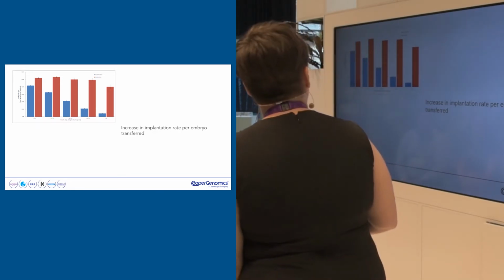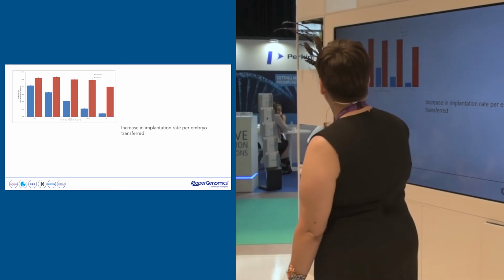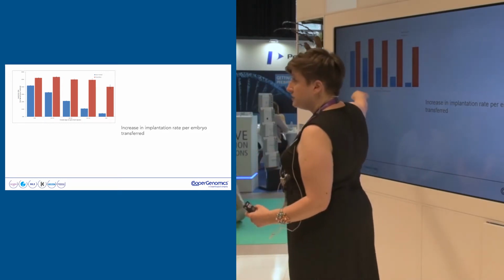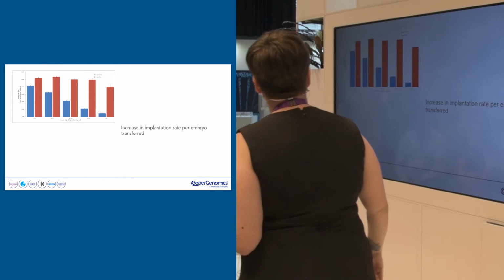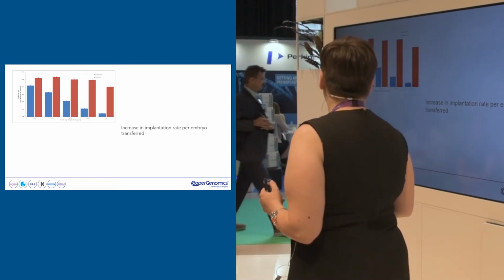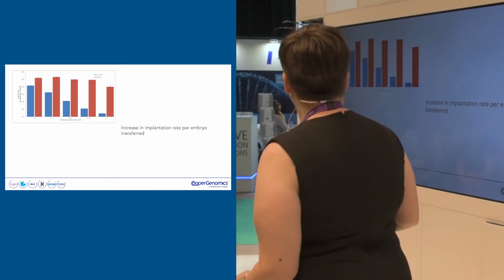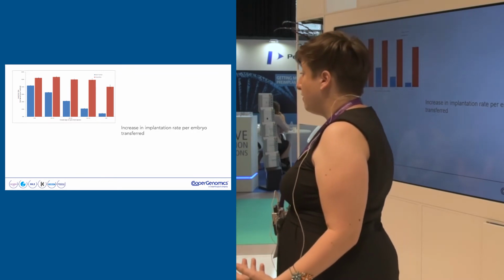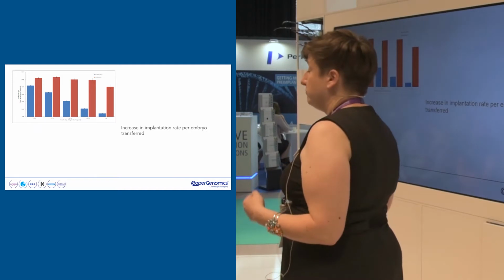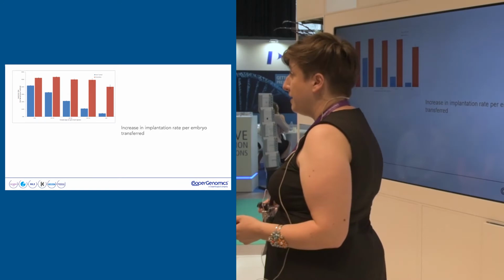And what we're seeing is an increase in implantation rate per embryo transferred. So this is the very common diagram that we see of implantation decreasing with age in blue, where it is standard IVF. And then in red, we can see patients who've had PGT-A, we've got a normalization of the implantation rate across the ages. And this is data that comes from SART, the Society for Assisted Reproductive Technology. And it's also reflected by the data that we've collected from our Legacy, Genesis and Reprogenetics labs as well.